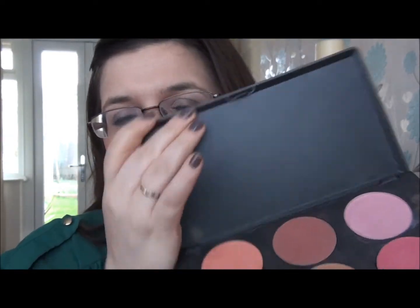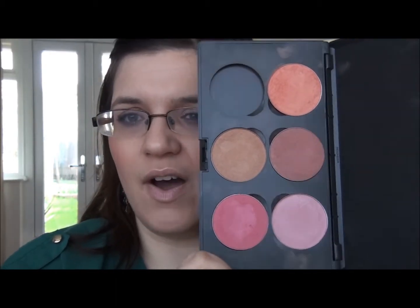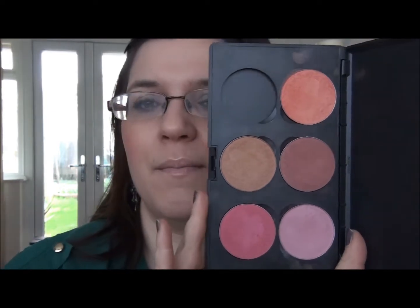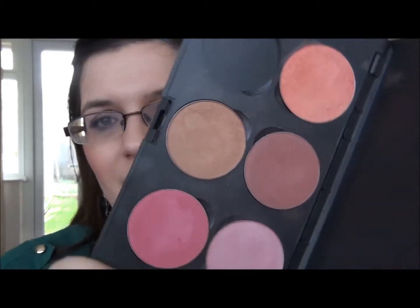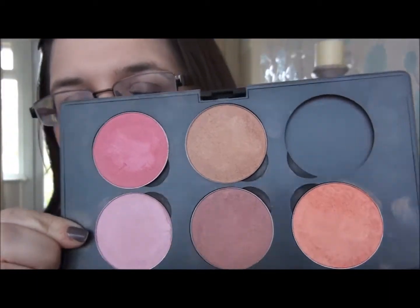I only have 5. This palette does house 6, but I have 1 space because I just haven't found the blush that I want to put in here yet. But yeah, these are the colours I have at the moment. I will quickly run through them. If I forget, I'm sorry.